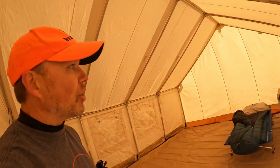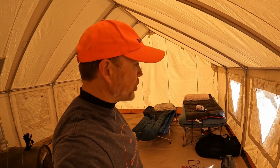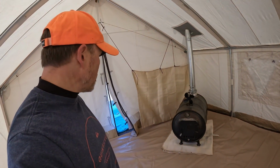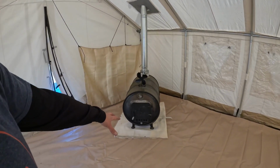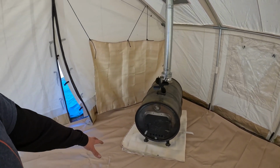And here we are. So very roomy. Right now we got two beds set up. A buddy of mine and I are up here right now. We got two guys joining us, so they're gonna be there. We got the wood stove set up. Went with a barrel stove for this thing. Probably should be plenty of heat. Did put welding blankets underneath. Hopefully that's gonna work out. Those things get really hot, so I'm hoping the welding blanket's gonna do a good job.